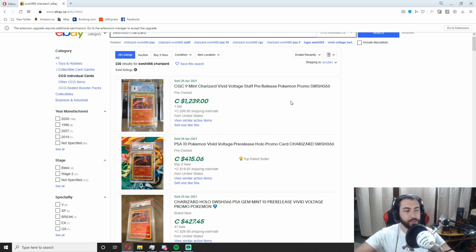So I still stand by this card and I still stand by this product. I think that the Vivid Voltage promos are awesome. I have the Lugia, like I mentioned in the last video as well. And this promo card, I think it's going to be worth a lot of money in the future. It's actually a really cool looking Charizard as well, and the fact that it's from the build and battle kits will make that a little bit more valuable.